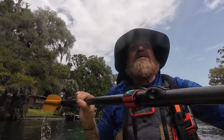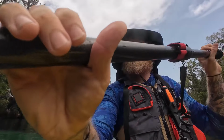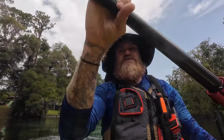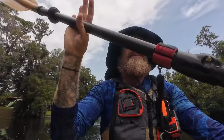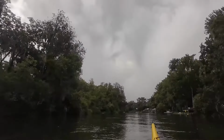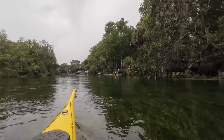There are surprisingly very few people on the river. I was expecting it to be packed, but it is Wednesday, so I guess that helps. There's some people behind us, but nobody in front of us. A lot of houses. It's like paddling through the neighborhood.